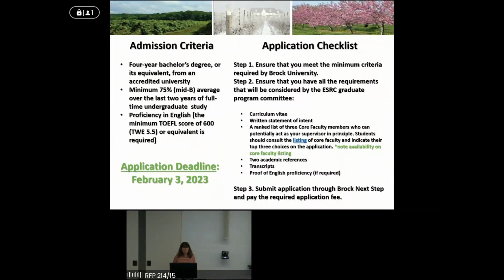If you've published or presented papers at conferences or any other research endeavors, then it would be a great idea to tell us a bit more about those. So that's a great place to do that in your CV. You could also highlight those in your written statement of intent.